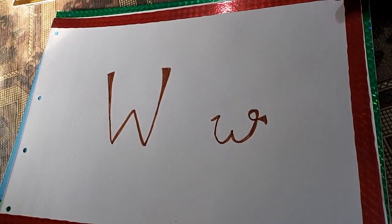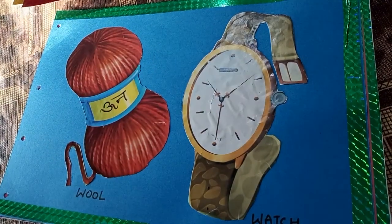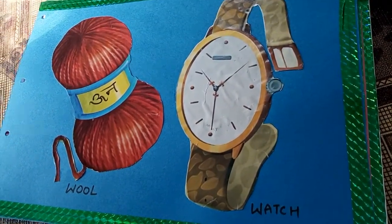W. How do we pronounce it? W. W for wool. Oh, it's cold. W for watch, tick tick tick tick.